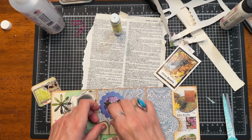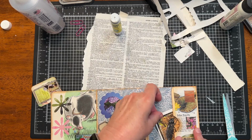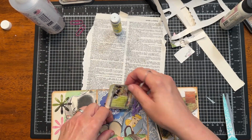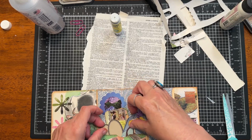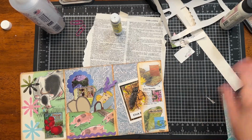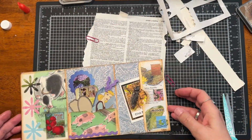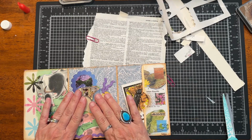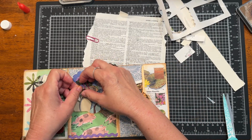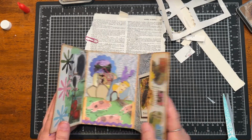Okay, so we have these ephemera, cute little bug ephemera. We'll stick him there, and then this little handmade tag that we made, which I think would look really cute there. And oh my gosh, did I do it? Did I do it? Yeah, I did. I did it. Oh, we have these. Let me use, I think I'm going to use the paper clip. Oh, I'm going to use one paper clip here on the top of that one. I'm going to do that, and I think I'm going to use the other one.